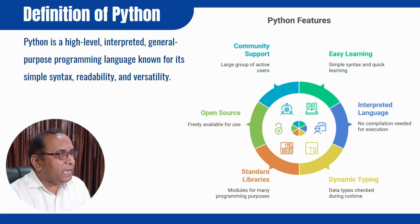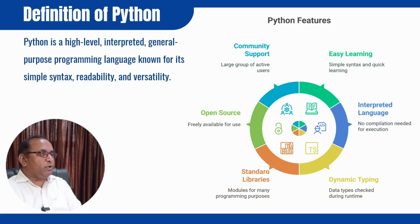So Python is a high-level, interpreted, general-purpose programming language known for its simple syntax, readability, and versatility, and here are some features of Python that make it so popular. First of all, it is easy to learn, with simple syntax and quick learning. The syntax is as simple as how we speak in English, and no compilation is needed for execution, unlike C or Java.